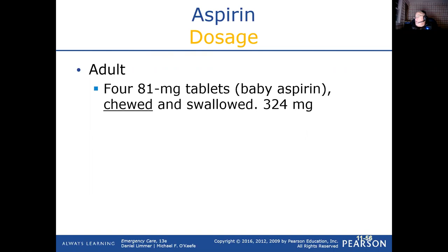Somebody asked, are you giving the patient 4 pills straight up, or give one at a time? Nope, all 4 at the same time. The dose is 324 milligrams. That's a good question. So you're giving all 4, chew and swallow them in one shot. If they can't chew 4 at a time and want to chew one, swallow it, chew 2, swallow it, that's fine. That's not a problem. But you don't have to give one every 5 minutes apart or anything like that.